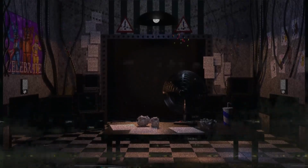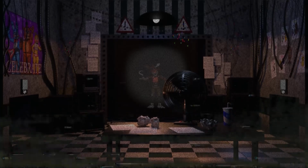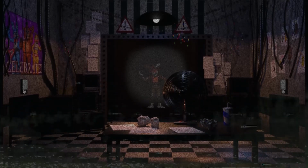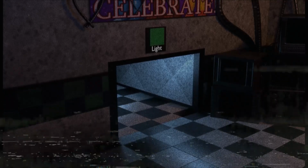This Freddy mask is a valuable tool at making our animatronic pals think you're one of them. Our fox friend Foxy, he's immune to this defense. He is sensitive to bright light, so use that to keep him away. Beside you are two vents with flashlights. Feel free to use them if you feel any unwanted visitors are in there.